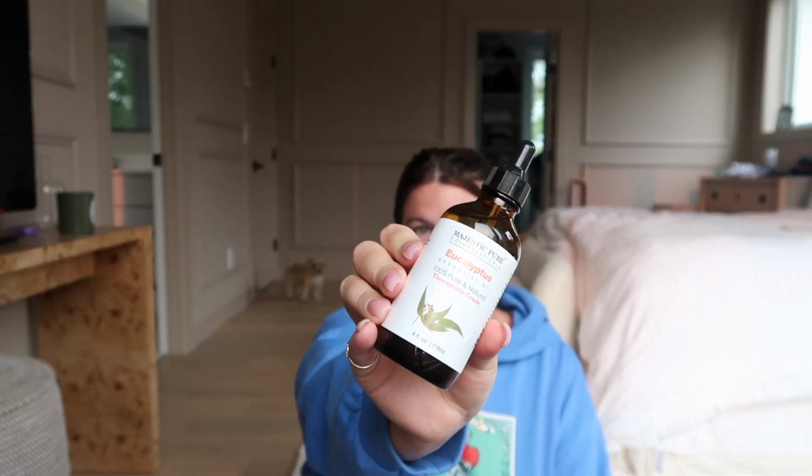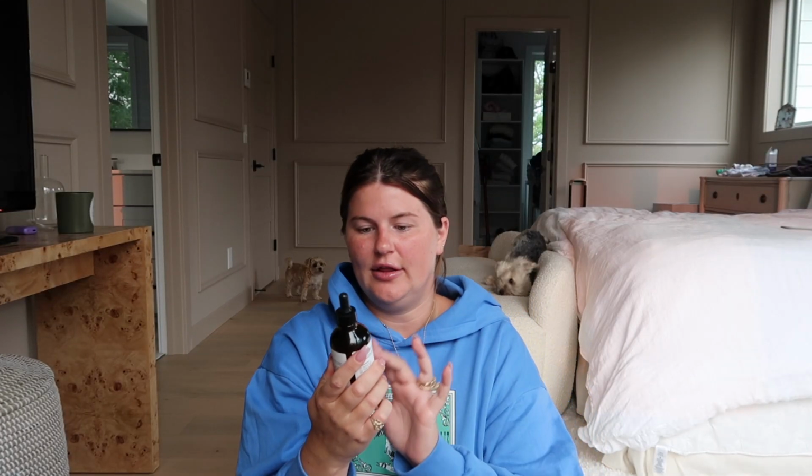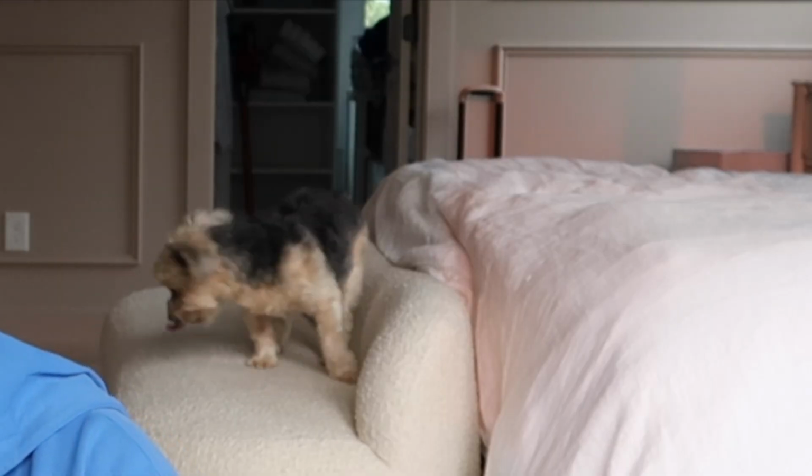I got a bunch of new essential oils, so I diffuse oils every night before bed. I usually do lavender or eucalyptus, and I worked with Majestic Pure, the brand, and this is the eucalyptus. This is the eucalyptus, and I'm diffusing that as of now, but I also got 2 more cases of lavender, but it's nice to kind of switch it up. I always do eucalyptus or lavender before bed.